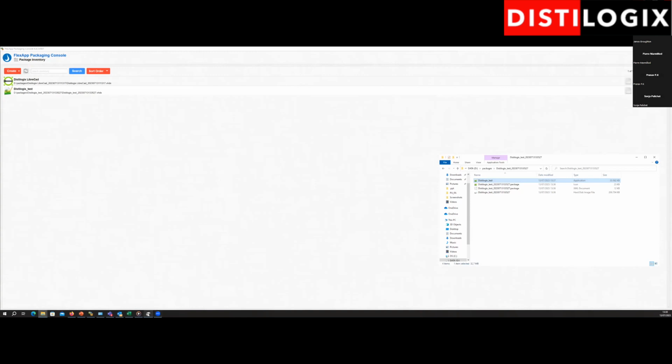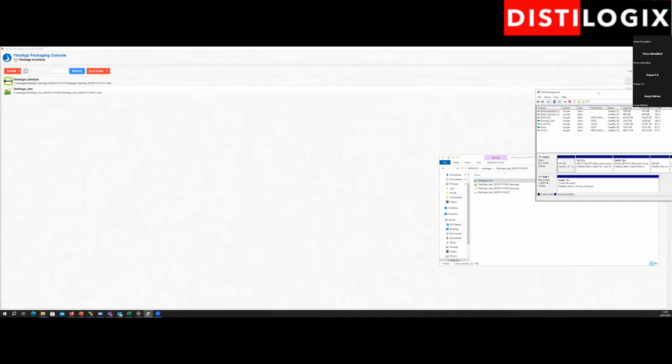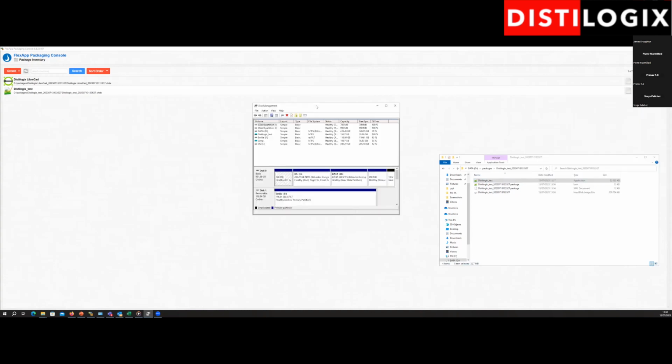Now, while it's coming, I can show you one more thing here, hopefully it's not too small for you. I have a GIMP software, which is a FlexUp1 package I created earlier. It's mounted as a VHDX, and I also have my DistiLogic test, which is my application Notepad++, and it's been mounted, and that should come in a few seconds, hopefully.